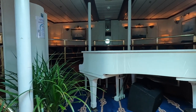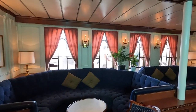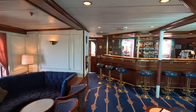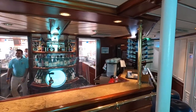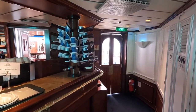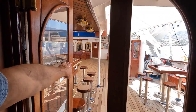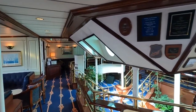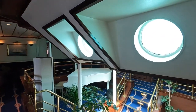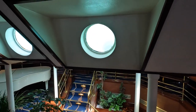There's the piano. This is the piano lounge. Interior bar space that, if you look outside, it connects back out to the tropical bar. So the bartenders can move inside and out, back and forth between the two bars. You get tea and coffee service available here. More of these swinging doors, you see. Unique feature here is one of those swimming pools that we saw up top. They have portholes and you can see right into the swimming pool from the lounge here.